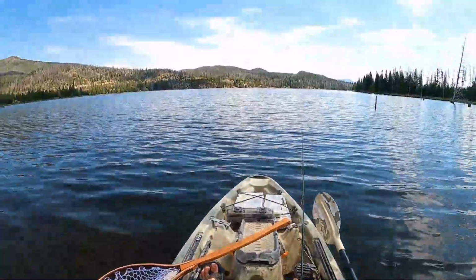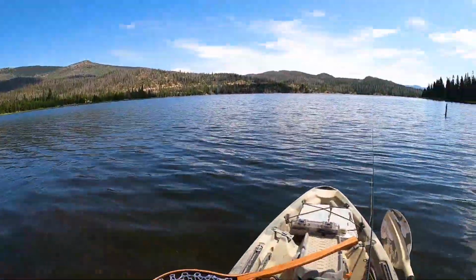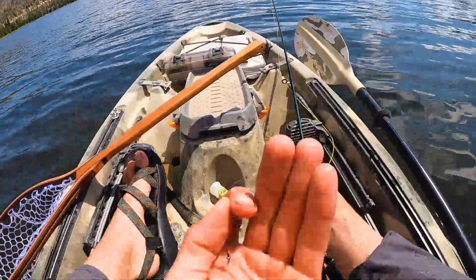Today, Hog Reservoir, super tiny Griffith's net right here. It's been doing it.